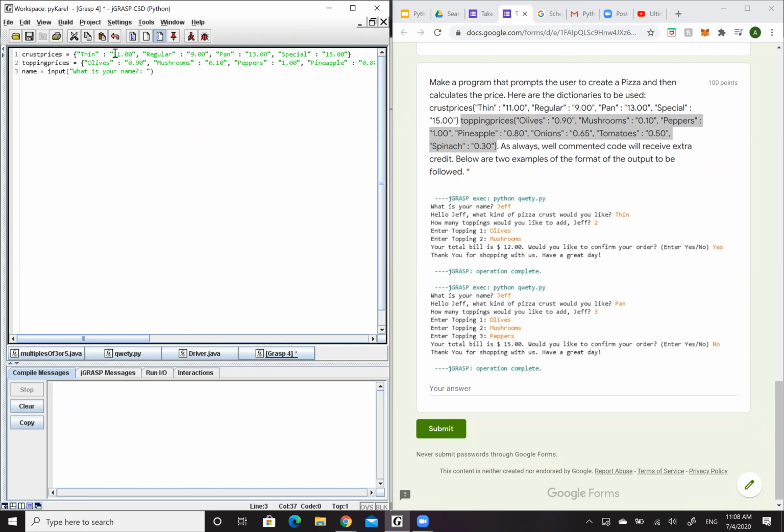What it lets you do is look up values. If you wanted to look up the value of the string thin, you could do crust prices, and then brackets, and then type in the key that you want to look up. So if you wanted to look up the key of thin, you just type this in, and it would give you the value assigned to this key, which in this case is 11.00.